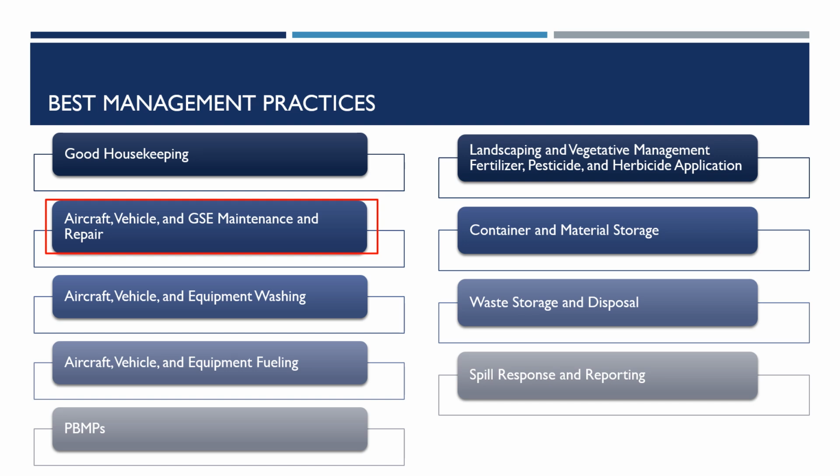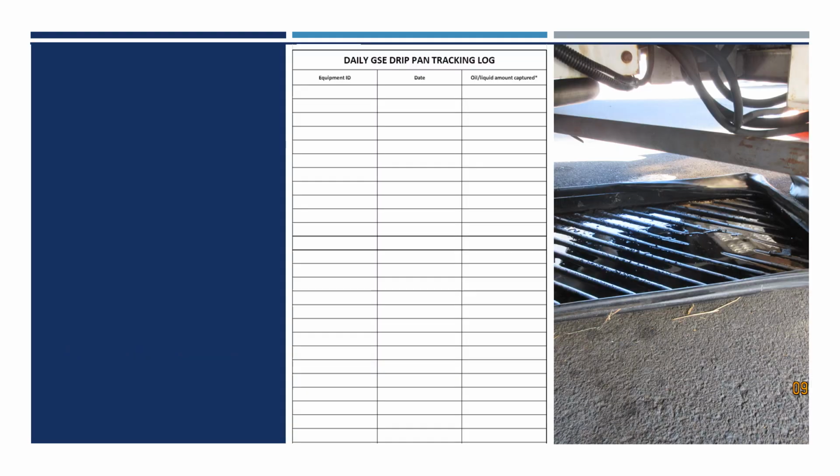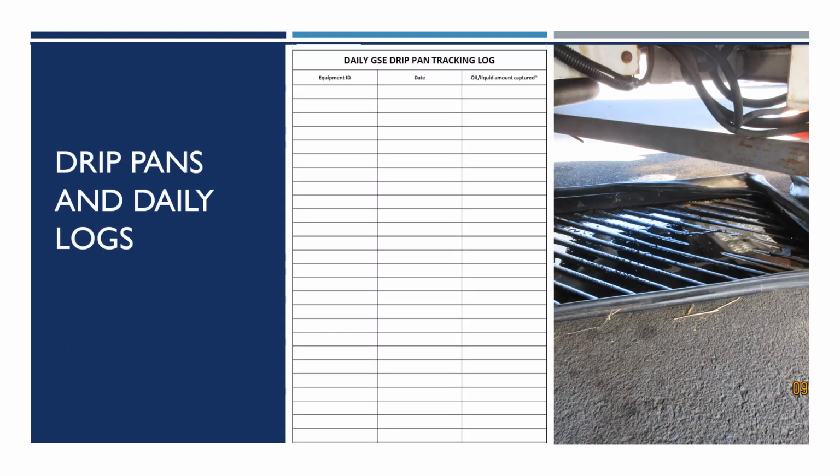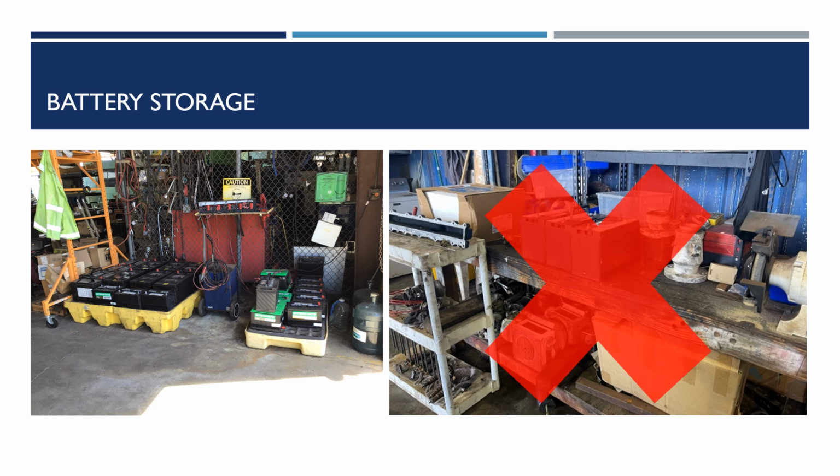Aircraft, vehicle, and GSE maintenance and repair BMPs prevent spills and leaks from disrepair or from maintenance operations. Conduct regular aircraft, vehicle, and equipment inspections to check for leaks and repair as necessary. If a leak cannot be repaired immediately, use a drip pan of sufficient capacity to contain the leaking fluid and dispose of any accumulated fluids properly. It is required that drip pans, especially those used outdoors, are regularly cleaned to remove any liquid accumulation. Daily records are required for drip pans that are placed under aircraft, vehicles, or equipment outdoors. Store used or damaged batteries under cover in secondary containment.